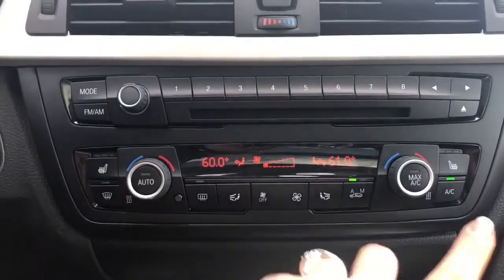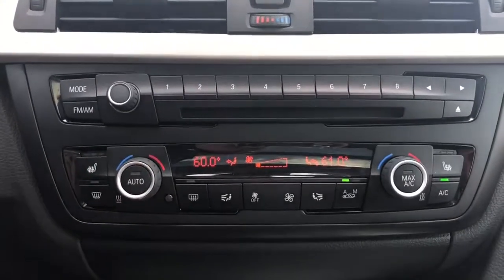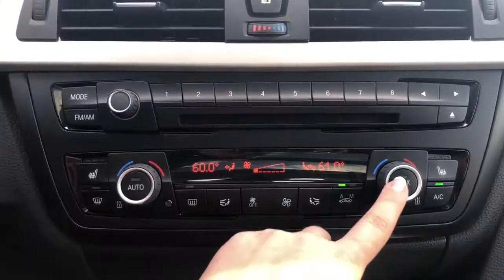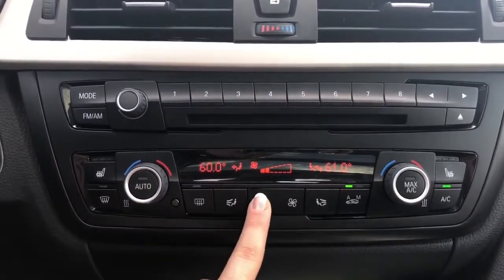You do have your dual heated seats. There's 3 settings on both sides. That is a standalone option in this vehicle. You also have your dual air control, so you can put different temperatures. The only thing that remains the same is the intensity here.